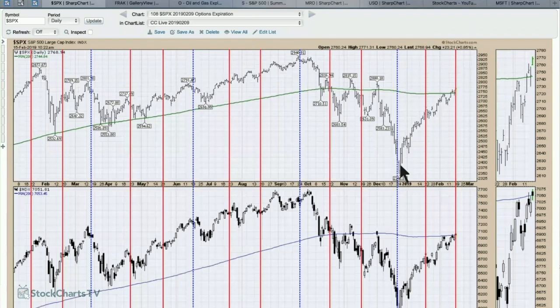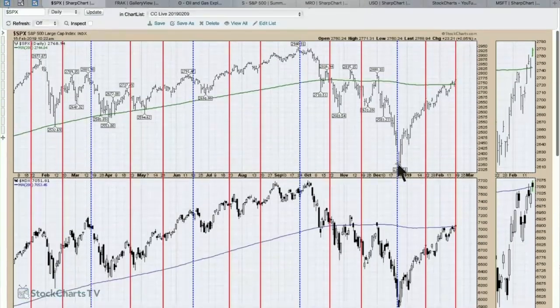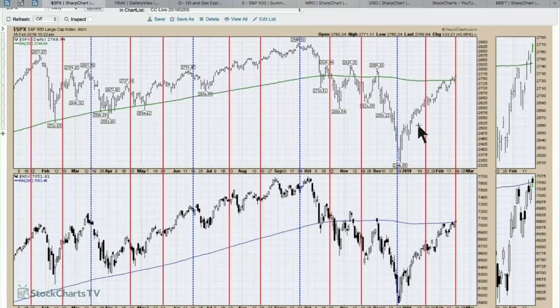And then once every 3 months, we get this blue options expiration. That is quarterly options expiration, where quarterly options also expire, not just the monthlies. And so we end up with more volume. We also have a whole bunch of other types of options that get reset on that date. So it becomes a high volume date almost every time. Now, it doesn't always mark the change, but as you can see here, it pretty much marked the December lows. It pretty much marked the September highs.